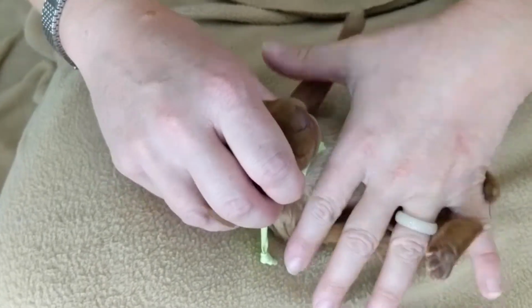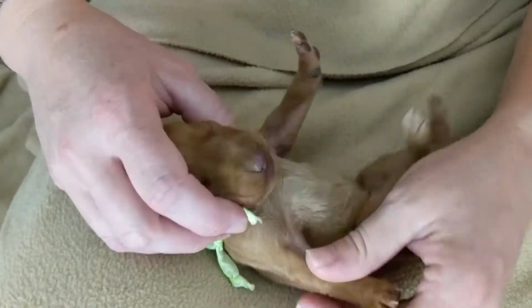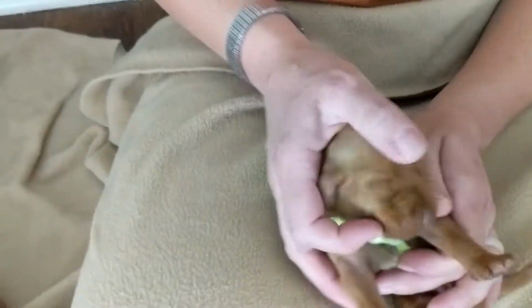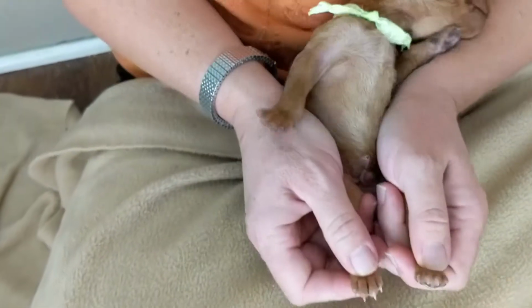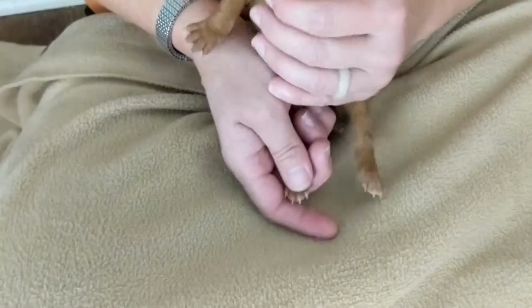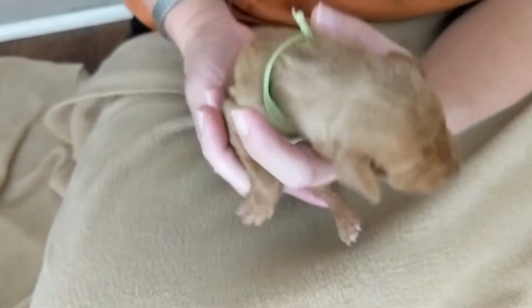He has a marking on his chest. If you hold still. It's not real drastic, but there are a few white hairs right there. And then his chest is more just blonde, but there are a few white hairs right there on his chest. If we look at front paws, those are solid. Oh, you'll make Mama upset if you cry. And back paws, maybe a tiny highlight around a couple toenails. I don't think that will stay. So he's a little bit marked, those few hairs right there. I wouldn't be surprised if that goes away. Very lightly marked for this little guy.